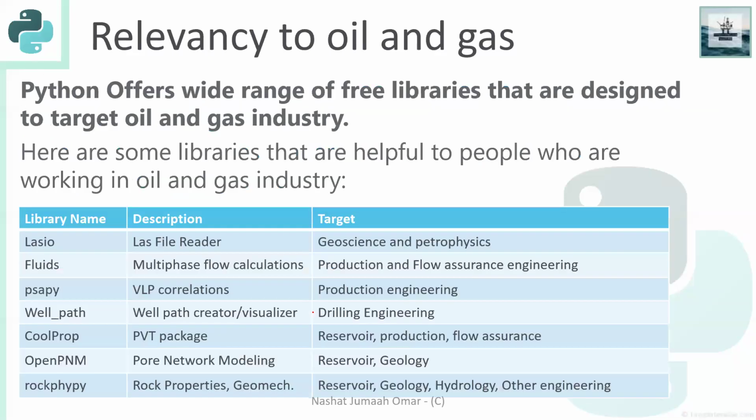Okay, so moving forward, this is a very concise list of libraries that are relevant to the oil and gas industry. There are many other libraries that you can explore. The first and foremost library is called Lasio. Lasio is a library targeting geoscience and petrophysics. If you have enough experience working with petrophysics and you know the calculations, in under 30 minutes you can create an effective analysis for a given well or a given set of wells.